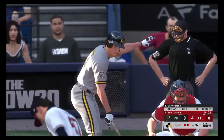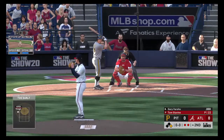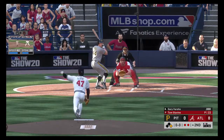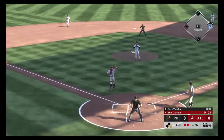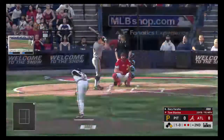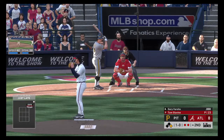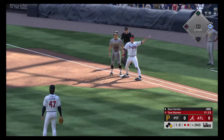Batting 8th, in now, Gary Varner. First pitch coming. Here it is. And they pitch out here, but nothing's going on. A runner on first with 2 away. Throw over to the bag. A dive, but he's back.